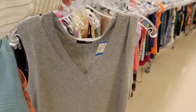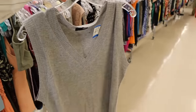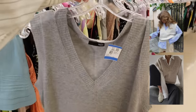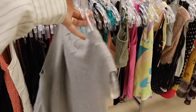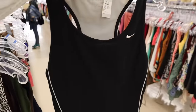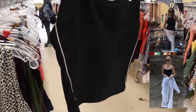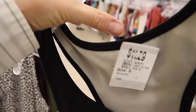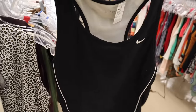Any type of layered look always screams old money and preppy to me, so this little sweater layered over one of our button-ups, definitely on trend. I know that this is like a sports top, but the piping on the sides reminds me of some of the pieces that I've seen. So it's Nike, $11.